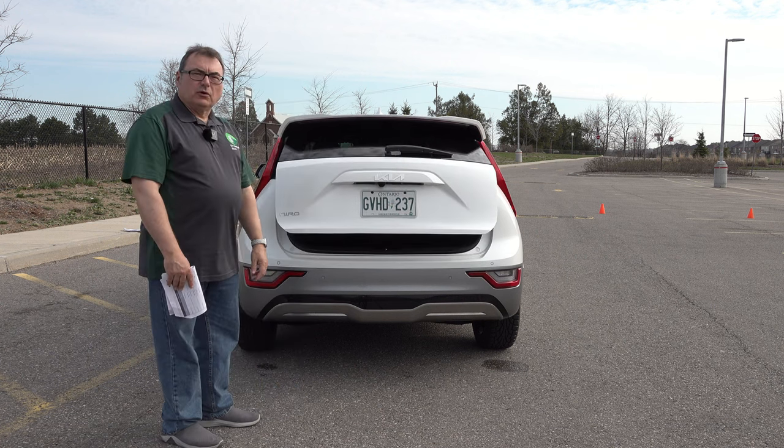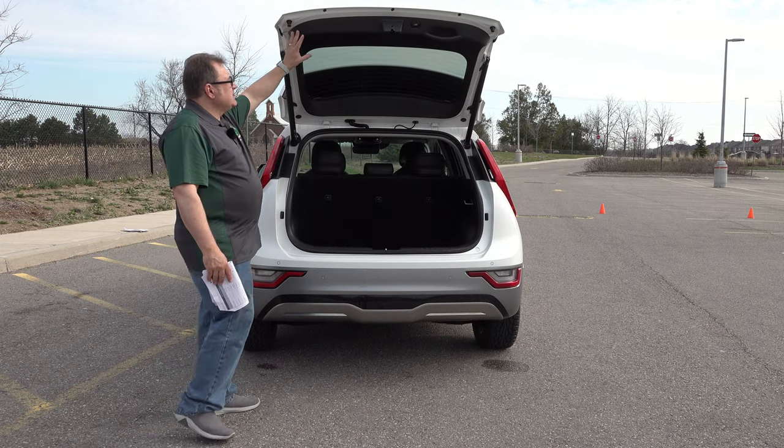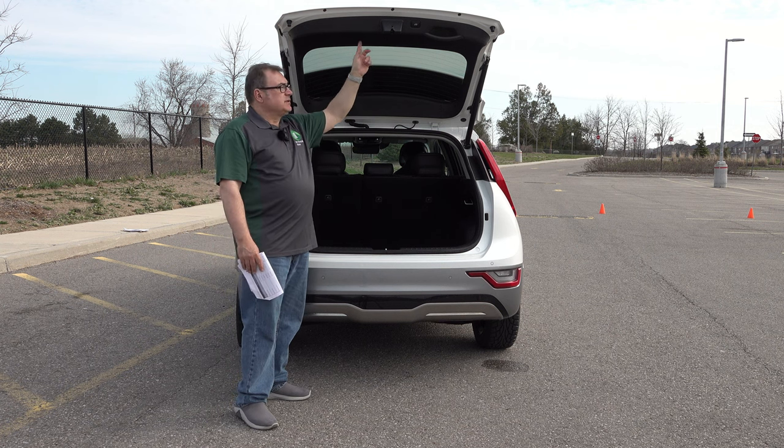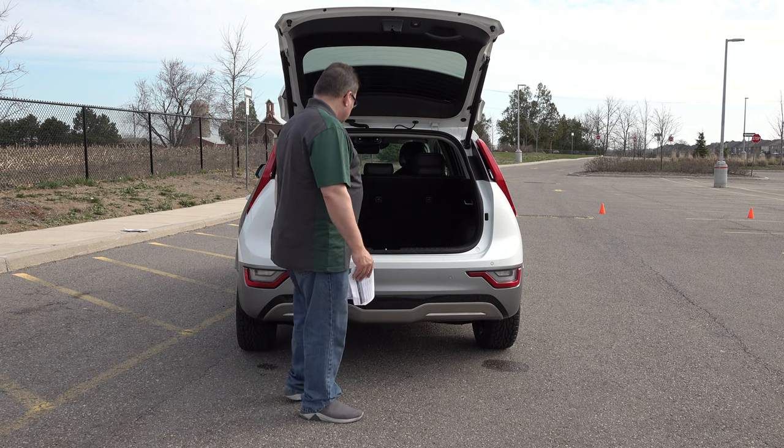I believe it's a power trunk through all the premium trims, but you'd have to double check that on the website. As you can see, a nice high lift. It is adjustable, right? Just pressing and holding the button if you want to lower the height. This is the max height, so it's got a nice amount of height room, yet you can still reach the handle and push the button down.